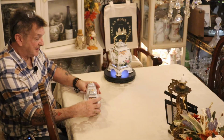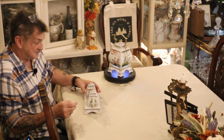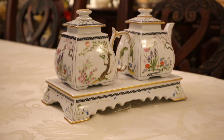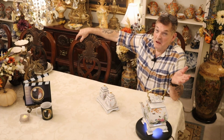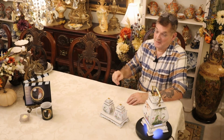Unbelievable. And again, on the stand, I don't know which is worse, the handle hanging off or the spout. You could put it like this, or like this. Anyway, the cream and sugar to match, guys. Just gorgeous. What can I say? Look at this. Really unique and cute. I knew you'd love it.